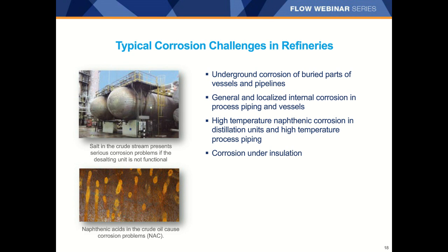Third is naphthenic acid corrosion. Organic acids present in crudes can cause high temperature corrosion, referred to as NAC. Corrosion rates can be very high, and locations of these corrosion areas are difficult to identify without the use of various technologies. And fourth, we have sulfur. Sulfur is present in all crudes, in several forms as well. If its concentration is greater than 0.2%, corrosion will happen within carbon steel above 230 degrees centigrade.